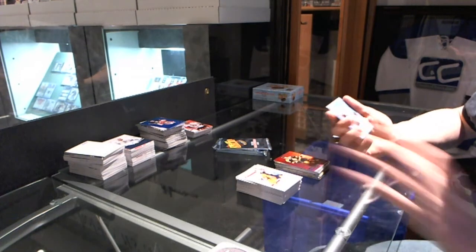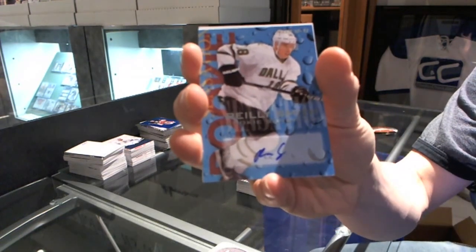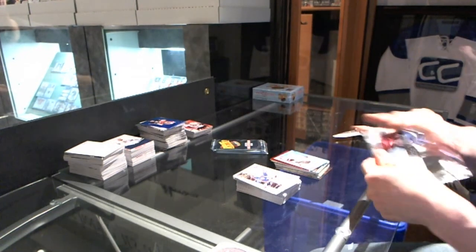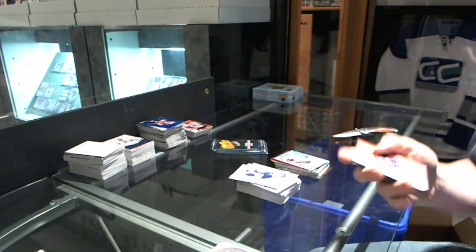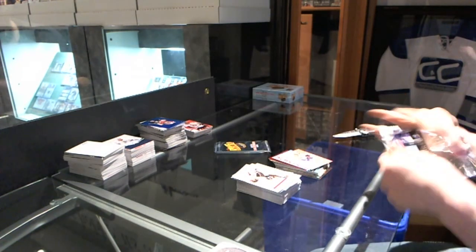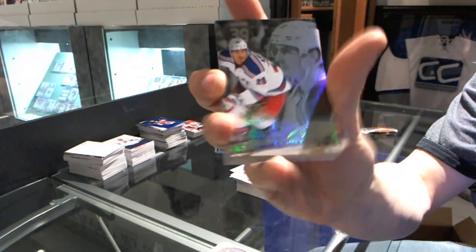Rookie Sensation Autograph for the Dallas Stars, Riley Smith. Autographics for the Florida Panthers, Peter Mueller. Flair Showcase for the Rangers, Chris Kreider.